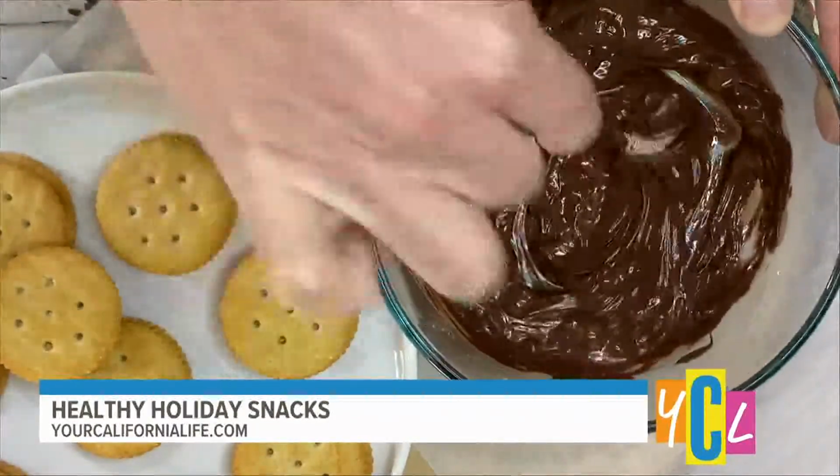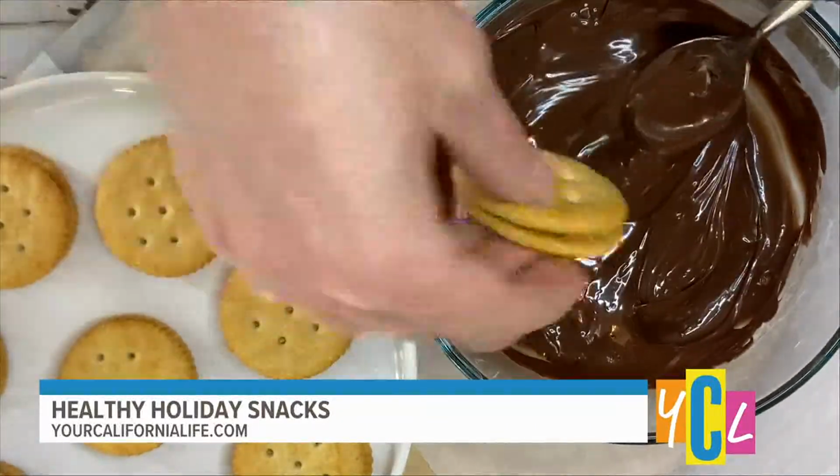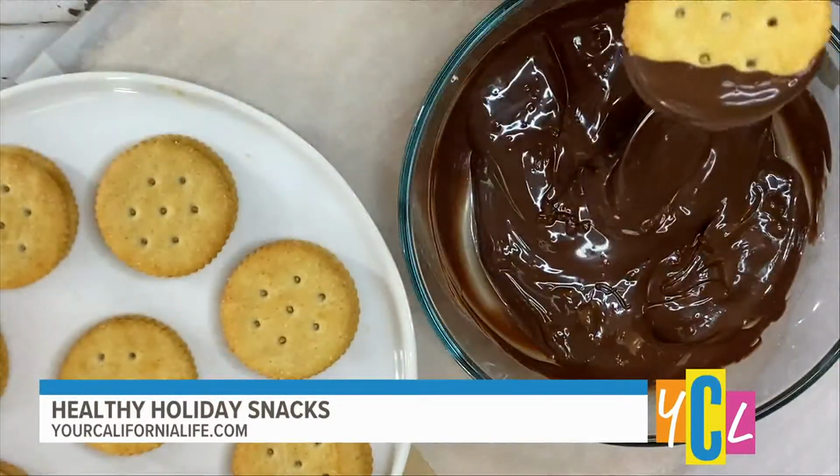And then you're going to take melted chocolate, and you can either dip it halfway in or you can dip it all the way in. And you're going to have your melted chocolate bite, and then you can top it with some nuts or you could top it with some sprinkles.